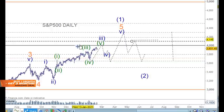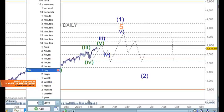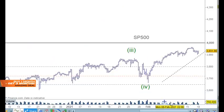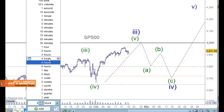Now, this whole little area in here can be resolved in different ways as well, and that's what we're going to also look at now. We're going to look at the intraday trends. So I'm not too sure. I've got different counts everywhere, so that's just that one, so that's okay.